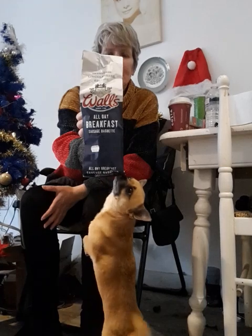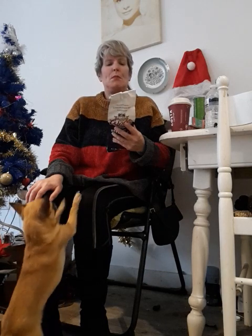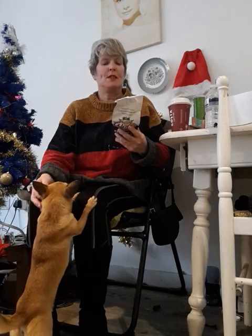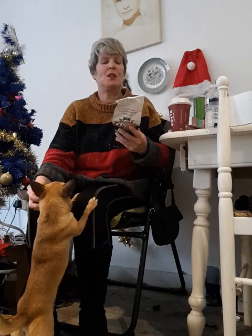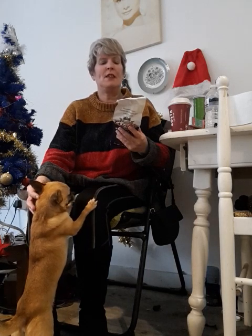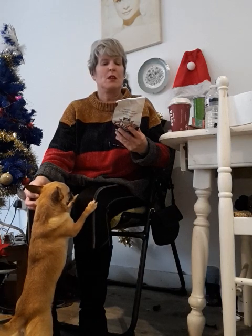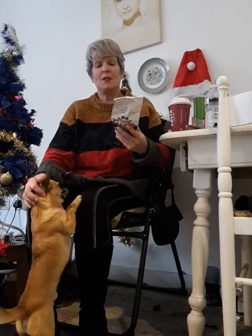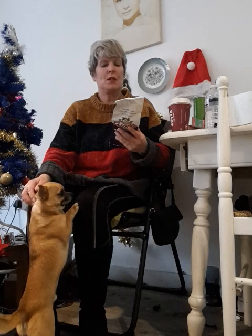This is an all-day breakfast sausage baguette, and the ingredients and allergens are on the back. Wall's All Day Breakfast Baguette, a Lincolnshire sausage. The allergens are wheat and metabisulphite. The baguette has got wheat in it and it may contain traces of nuts, hazelnut and pecan, and sesame seeds. Allergy advice: for allergens including cereals containing gluten, see ingredients in bold. Note, ingredients listed do not include sauce.